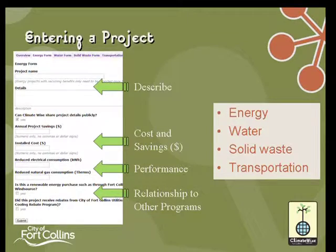So the forms differ a little bit, but generally the structure is that we ask you to describe your project, give it a name, and tell us just a little bit about what you did. To estimate the cost savings that you achieved through that project and what the installed cost was for implementing the project. To tell us a little bit about the performance of the project, how many kilowatt hours did it save, how many therms did it save, gallons of water saved, and so on.